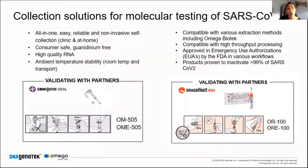Both these devices are safe to use at home and proven to stabilize viral RNA at room temperature and during expected transport conditions. These devices are compatible with various extraction methodologies, such as solutions from Omega Bio-tek that Kiran will discuss later in the webinar, as well as high throughput processing. They have been included in several emergency use authorizations by the FDA for use as a tool in SARS-CoV-2 testing efforts and have been proven to inactivate greater than 99% of the SARS-CoV-2 virus.